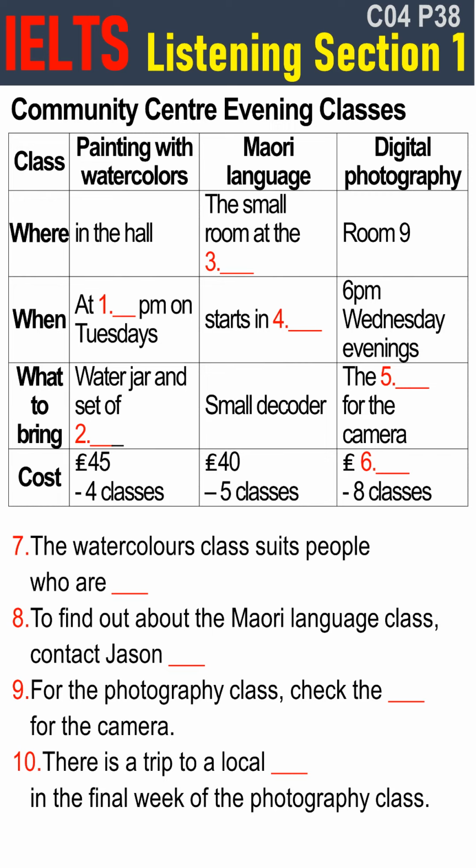Okay, now just another question for the watercolours class. I've just remembered that my wife asked me to find out about the level. Who's it for? Okay, well, you don't have to be very skilled or anything like that. It's designed for beginners, actually. People who might see art as a hobby rather than as a professional opportunity. That sounds like my wife.